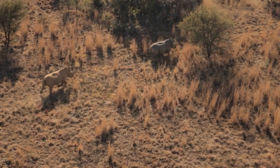The iDetect solution was the one introduced to us, and we decided to implement it and see if it was going to help save the rhino we've got left.